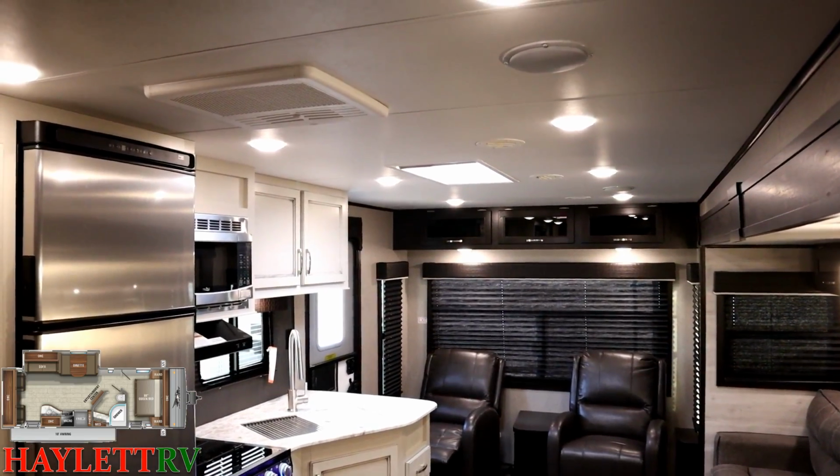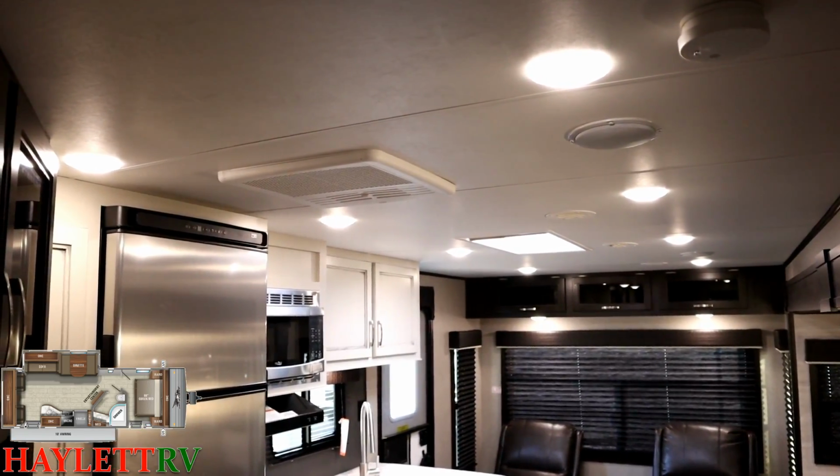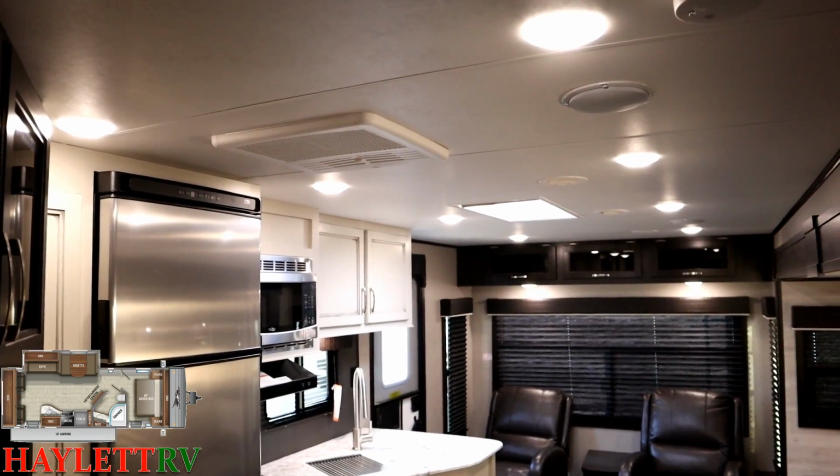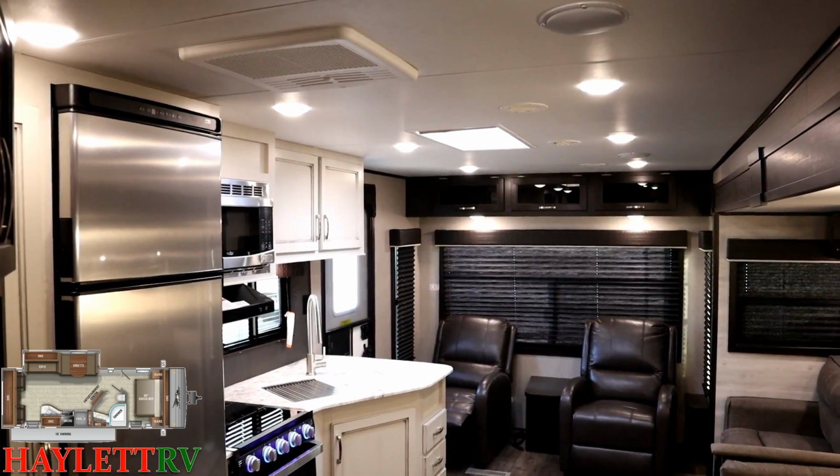Like, start counting up the lights in here. They have more lights per square foot than anybody else I've ever seen in this class. It is lighter and brighter in here. But lights and windows are two of the most expensive things in RV production. It's a huge cost variance.